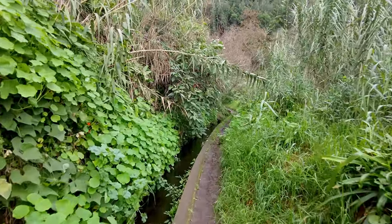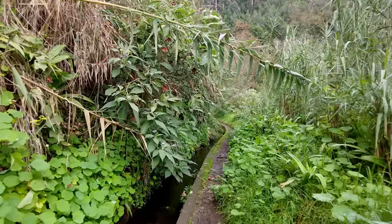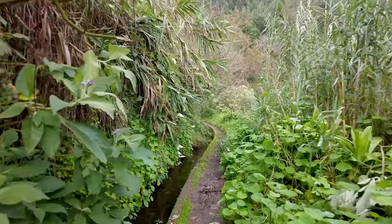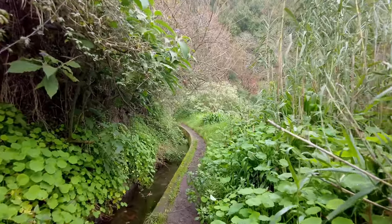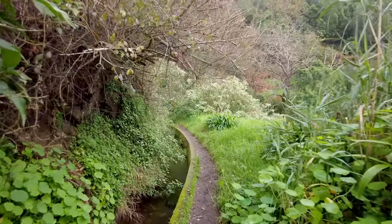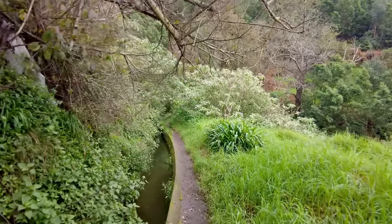So what was that little stall back there? Well, simply locals selling some of their excess produce. Buy some little bananas there. Very trusting. Put your 50 cents in the pot and grab a banana.